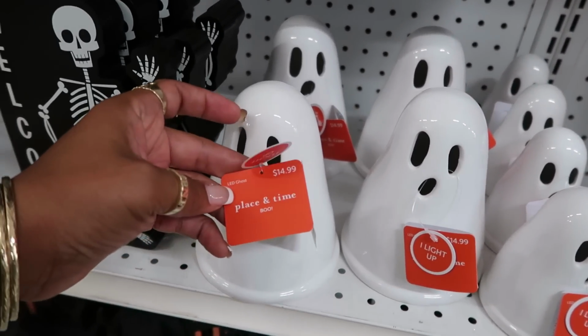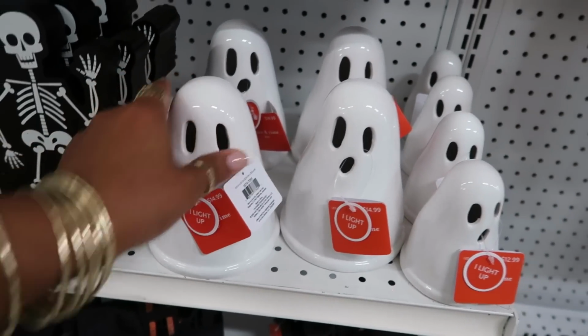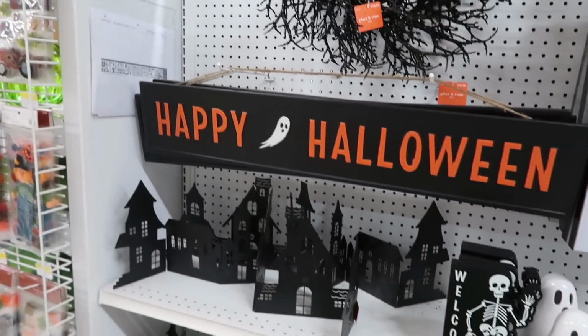There's some more little ghosts right here, $14.99. The smallest one was $12.99.